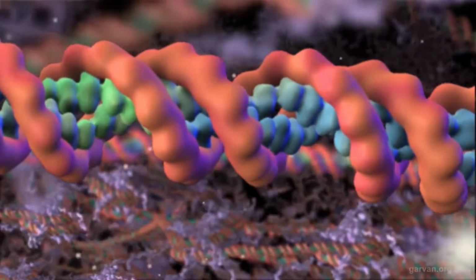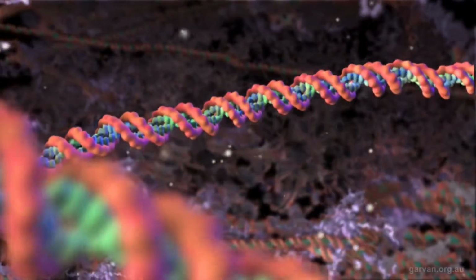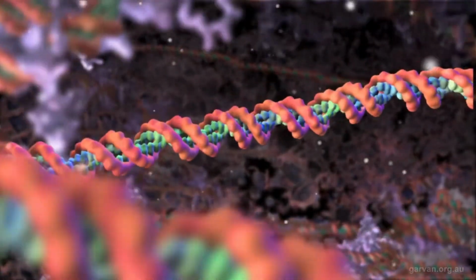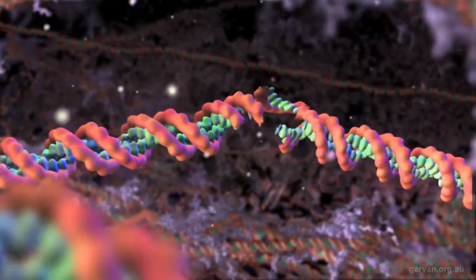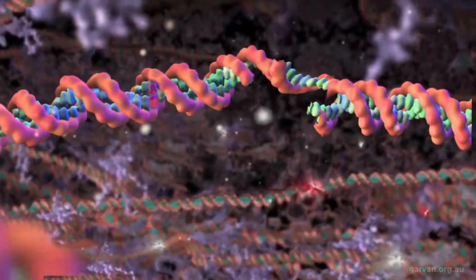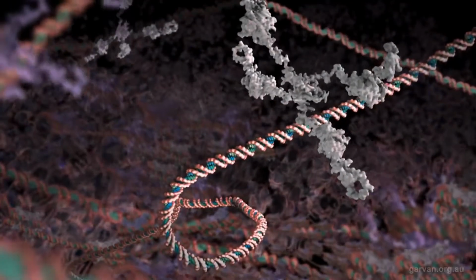DNA is under constant attack from natural chemicals, environmental toxins, and background radiation. Here we can see some toxins shown as bright particles interacting with the DNA and causing the DNA strand to break or causing mutation in the genetic code. Cancer arises through an accumulation of damage to the DNA.